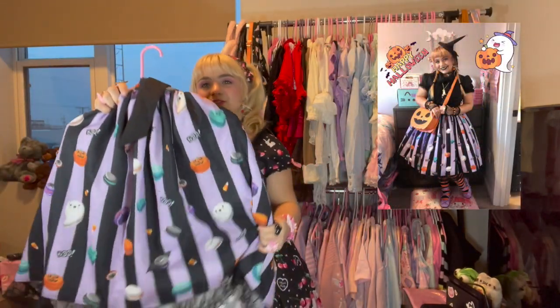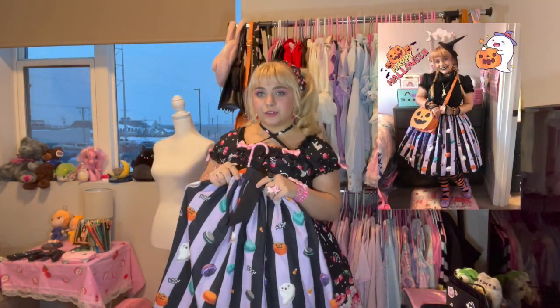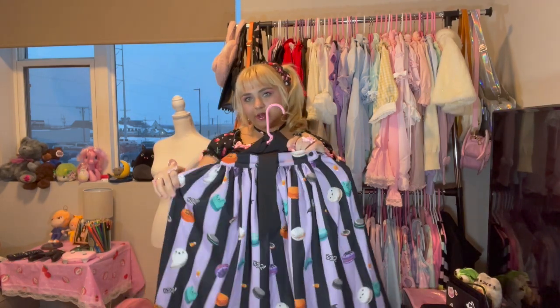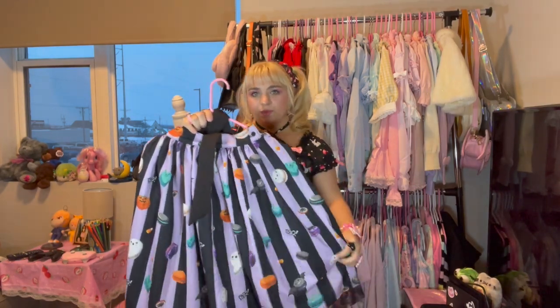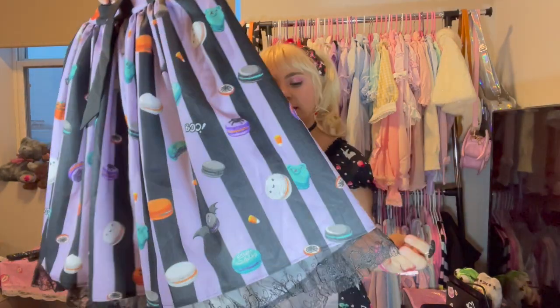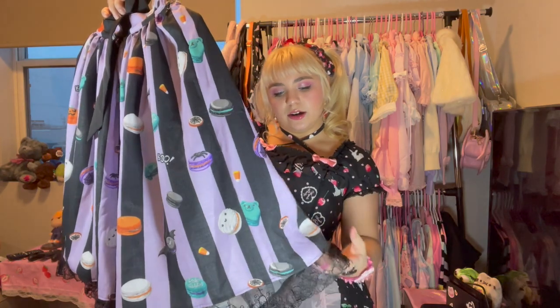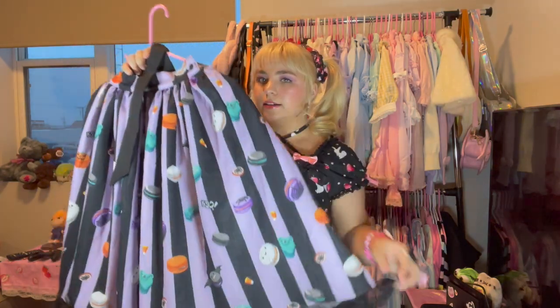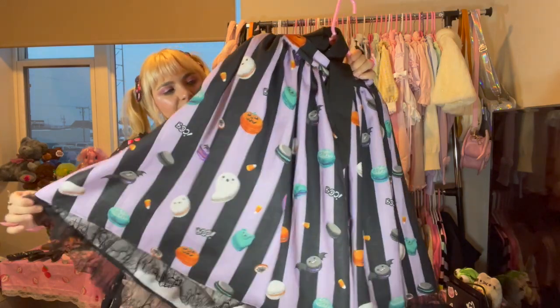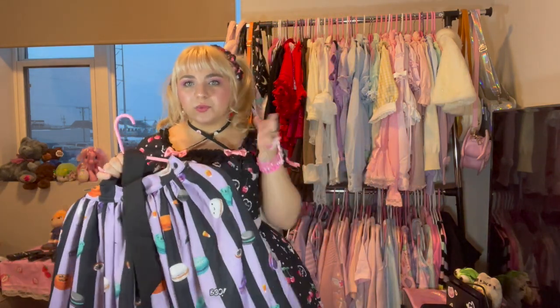So this piece is extremely different from anything I have in my wardrobe. This is from Lady Sloth, and it's currently the only indie brand piece I have in my collection right now, and it is My Spooky Macarons in lavender. And I actually got this off of their sale on Lace Market. They listed some pieces. So I ended up going with this one because I really love lavender, and I really wanted something very spooky for Halloween.